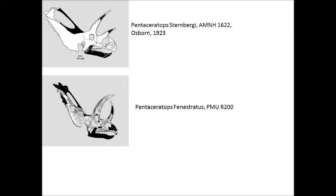But I feel that because we don't know that much about ceratopsians. I mean, we do know quite a bit, but I feel like we don't know a lot about Chasmosaurian development. The one particular genus we do know well is Triceratops, but with Pentaceratops, I don't think we've ever found any juvenile specimens or babies. So maybe, just maybe, Pentaceratops fenestratus is its own species. I feel like it possibly is its own species, or it could be completely wrong, and it could be a juvenile of Pentaceratops sternbergi, which is a possibility.